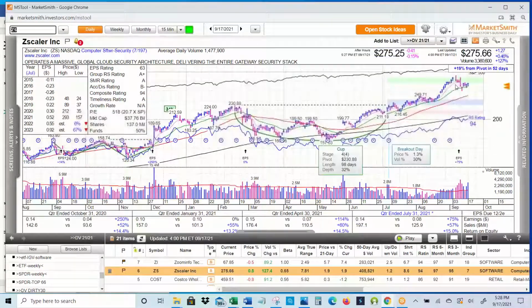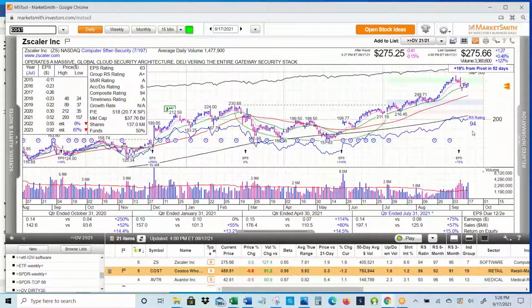Zscaler. Really some rough action into earnings and after earnings. Shakeout, got back above the 21 now. Let's see if it holds the 21. I've got my eye to re-enter this. I got shaken out of it on really one of the worst sells that I've made in a while down here when it just poked below the 21. And then it made this nice move up without me, but Zscaler continues to look good.